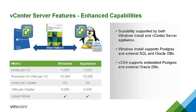It's easier to support and maintain from the perspective of you don't have a Windows operating system that you have to patch and maintain the life cycle of and so on. And it has a very small attack surface, if you will. So it's a virtual appliance that's been hardened and locked down. So this is something that you can consider deploying in your environment.